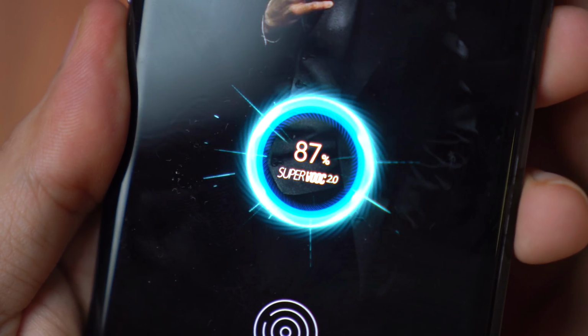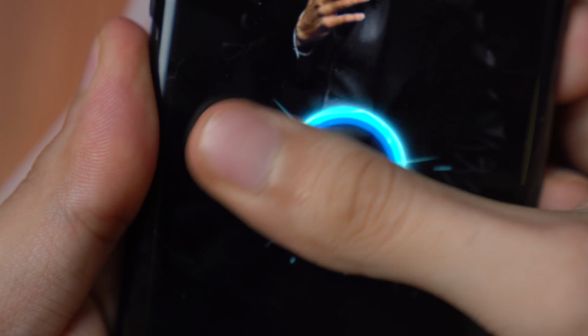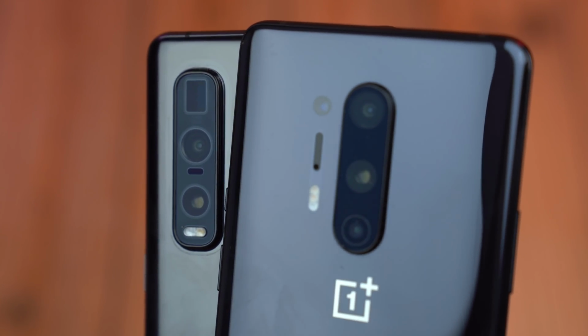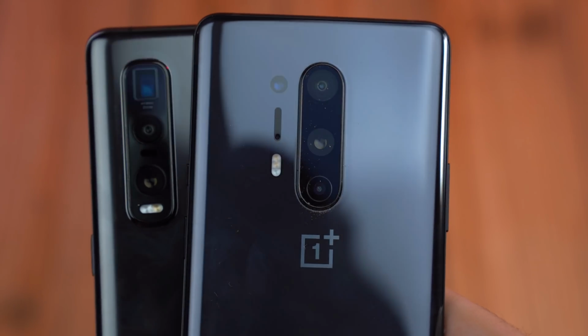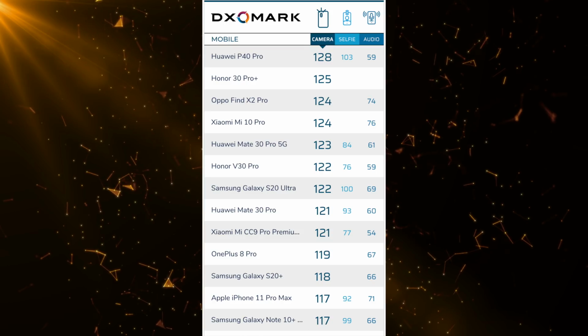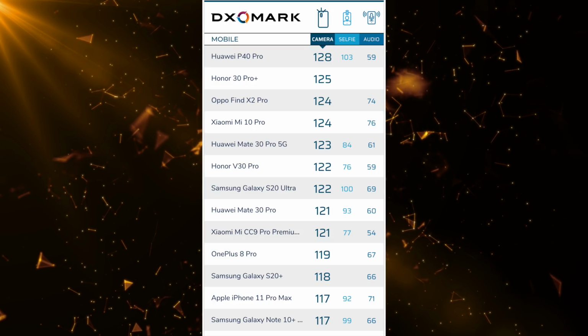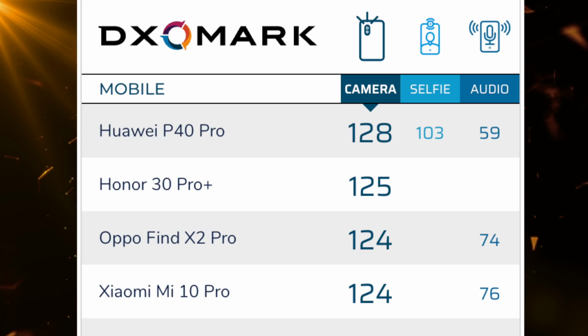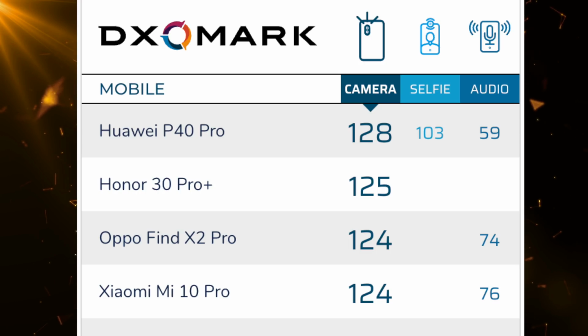The crazy fast wired charging is exclusive to the Oppo Find X2 Pro, and then a better camera experience, or I should say more of a complete camera system compared to the OnePlus 8 Pro. According to DxOMark, this is the only non-Huawei phone to top the list. In fact, you could see this phone as the number one phone on DxOMark that has Google services.